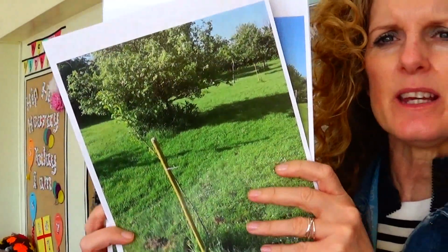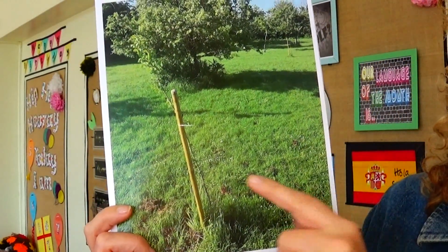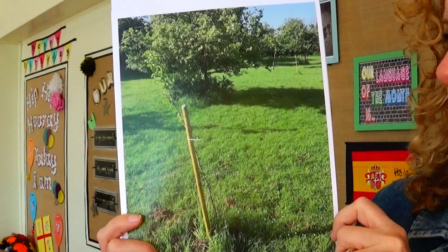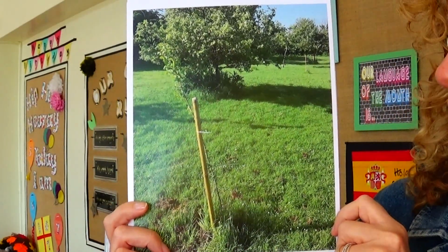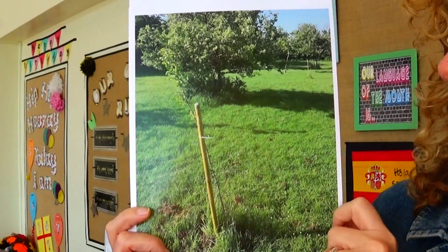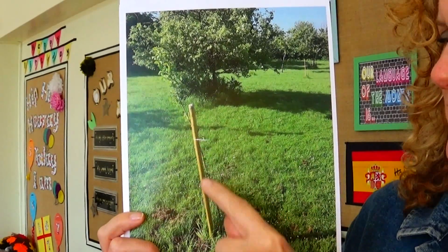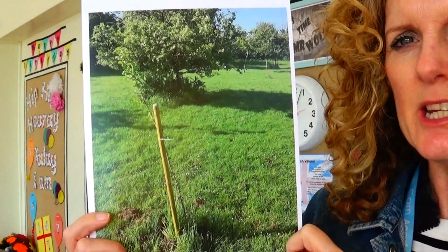Now, I don't know if you can see, but behind our ping pong table, we've got lots of trees that have been planted. In fact, it was my daddy that planted those trees. And we planted them way, way back at Christmas time. And they're starting to flower and grow. And they've got these sticks near them to help them. We don't want you to go near them. We need you to leave them.